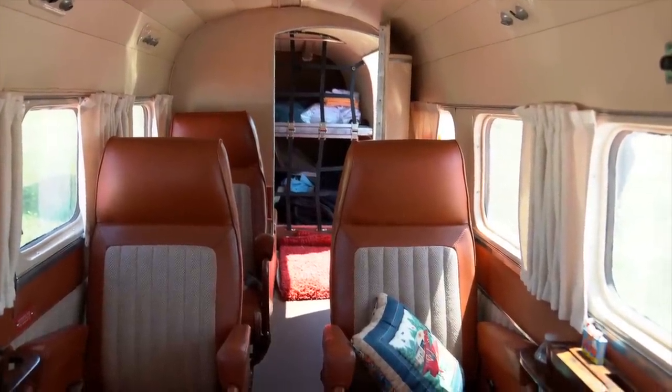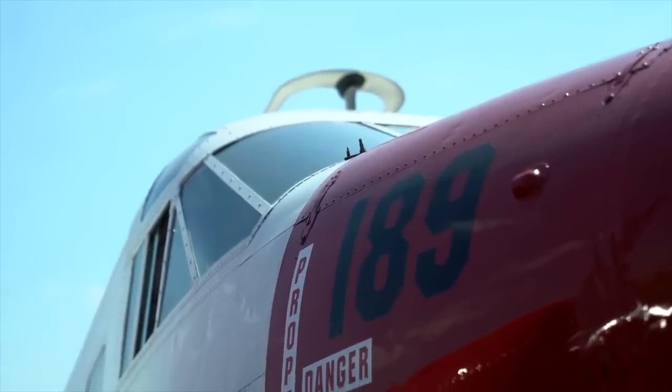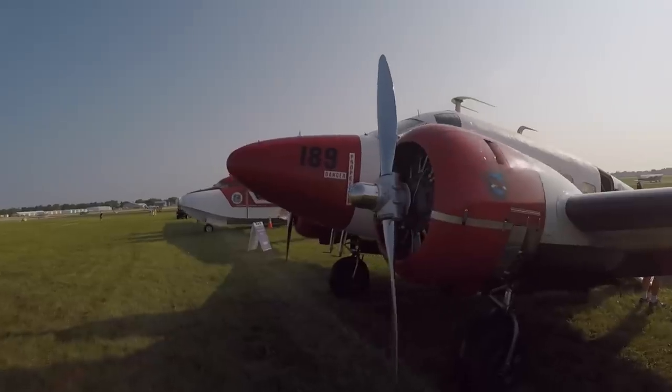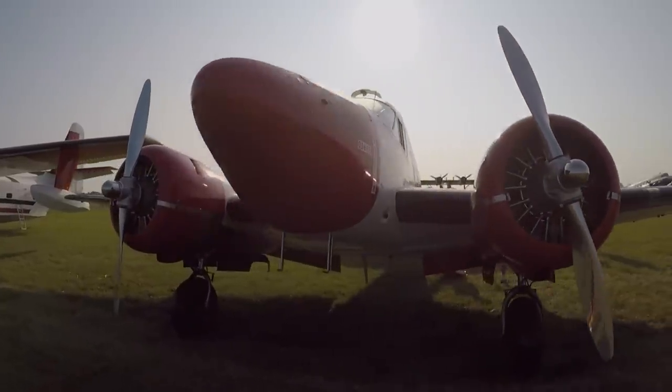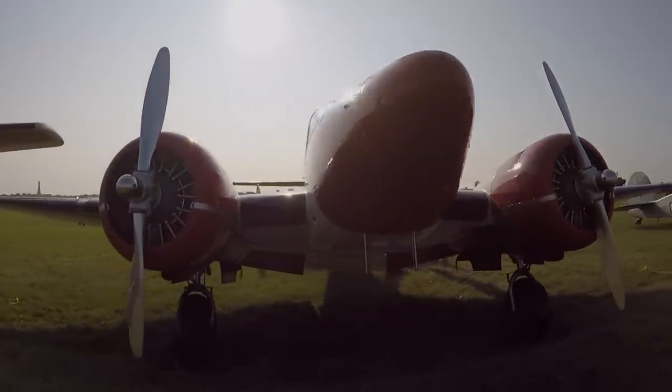It has face-to-face seating and a bench that can be placed in place of two seats. It cruises about 150 knots, 160 knots, depending on how much fuel you want to burn. It's a conventional tailwheel airplane and it's a handful on the ground, but it flies beautifully once it's in the air. The tailwheel is non-steerable, so you steer with differential braking, differential power.